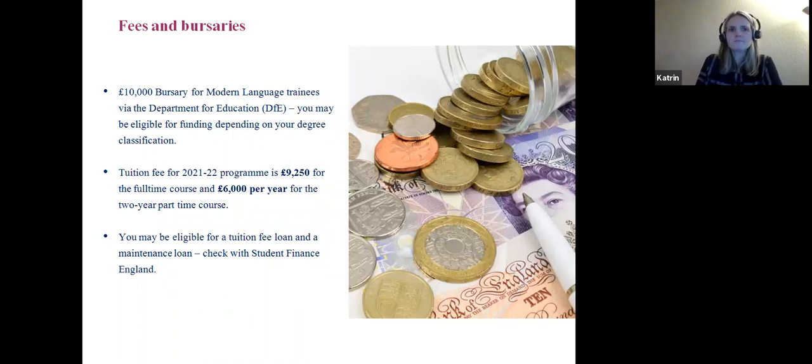Talk money. The government are offering a £10,000 bursary. Of course, you will have to check your eligibility, especially if you're not a UK national. Go through a Get Into Teaching advisor. If you Google Get Into Teaching, you can sign up for the premium service and get tailored advice depending on your circumstances. For our course, the fees for this next year are £9,250, or if you go for the part-time, that's £6,000 a year.